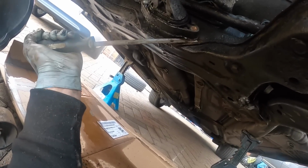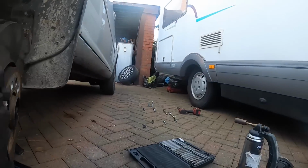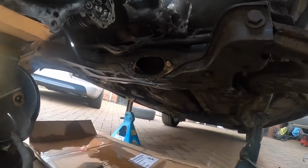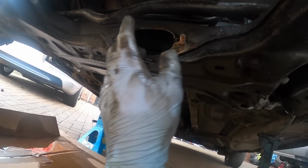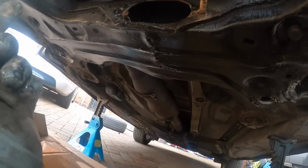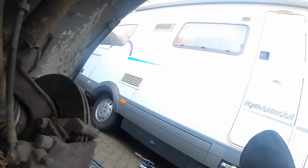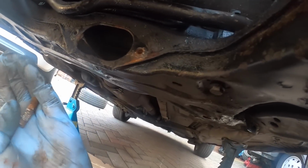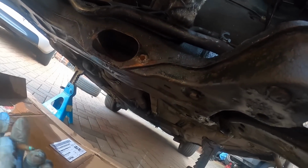Just fighting with the screwdriver. Yes! Yes! I'll be able to get the gearbox in a lot easier now because I can just come straight down. But I need to find a way to de-thread this. Just try and thread it out with a pair of vice grips. Let's try that. Okay, good news. Yes, I've got it out. Yes! Thank God.